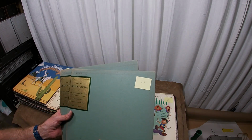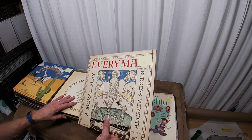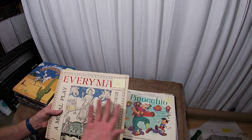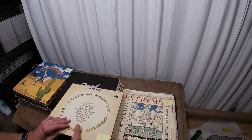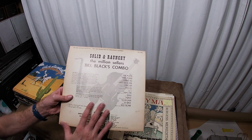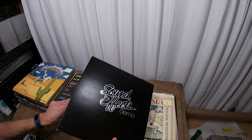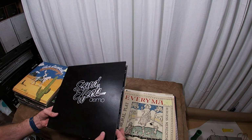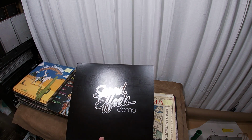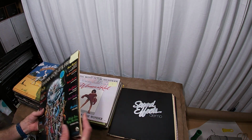So here's some Julius Caesar Shakespeare. These are mine too. I don't know what they're worth. I can't find a comp. This one is Every Man. I'm not familiar with it, but it sells really well. So $8. Raunchy, Bill Black's Combo. Again, some jazz, keeping it. This demo one was really cool. I was thinking, oh man, I just found myself a demo for my YouTube videos. Not so much. It's how to make sound effects. I don't know what I'm gonna do with it. Probably donate it back to the Goodwill or wherever.